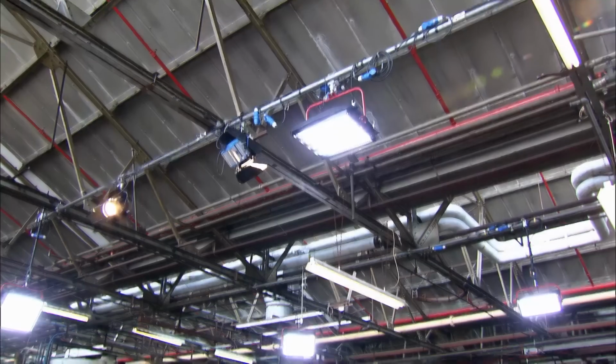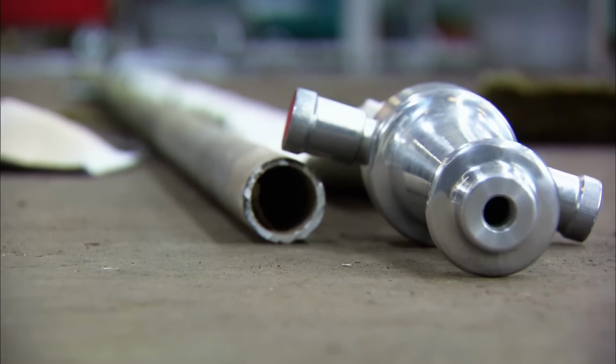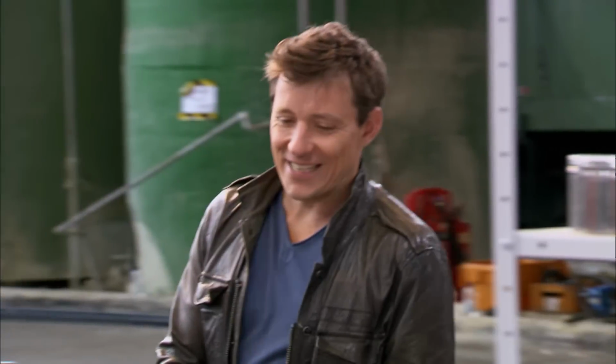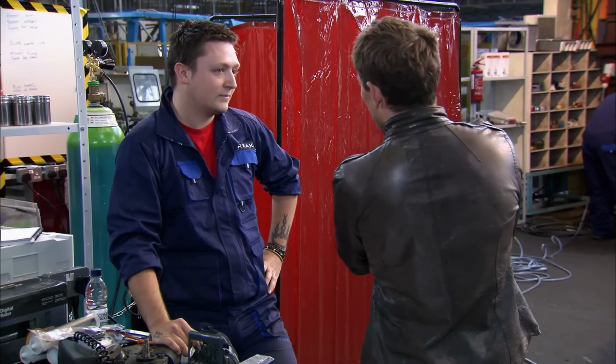With their £1,000, the droids purchased a petrol-driven Volvo, perspex sheets, tubing, 1 pump, 1 hose, and 1 fire brigade nozzle. How's that? Good. Craig. Yes, mate. So talk me through it. You've got a family saloon. Yep. It's petrol.